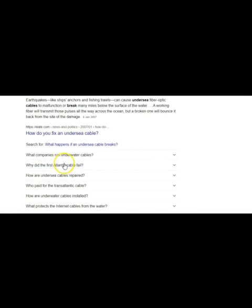A working fibre will transmit these pulses all the way across the ocean, but a broken one will bounce them back from the site of the damage. So there's got to be more than one under there, because you couldn't say we're linked to America and it gets snagged. Oh, that's it, we've lost communication now with America until they fix it. So there's got to be more than one wire down there that they're using. Yeah, it's got to be. What companies can run underwater cables?